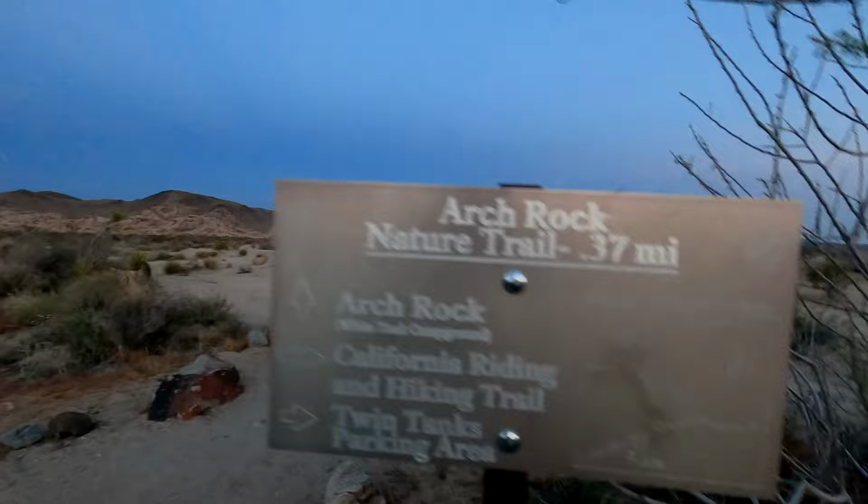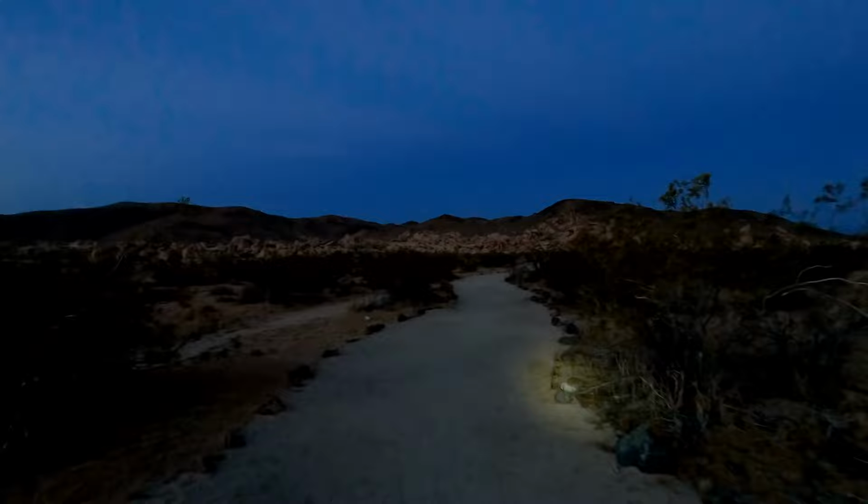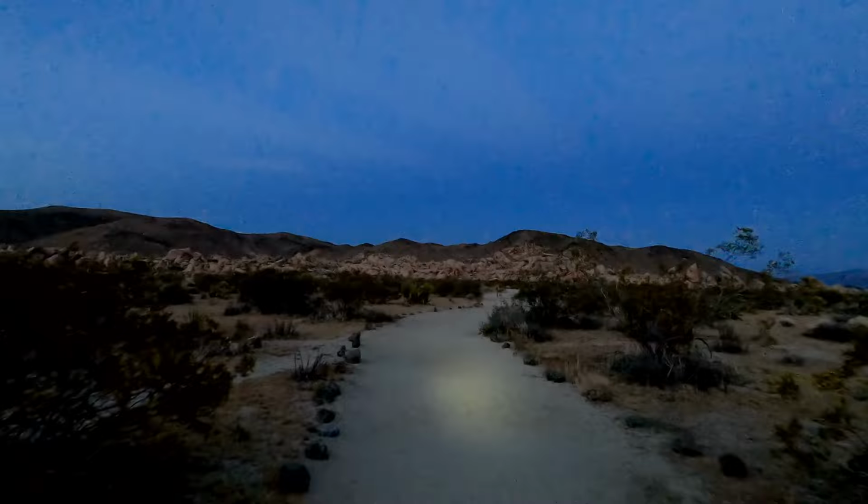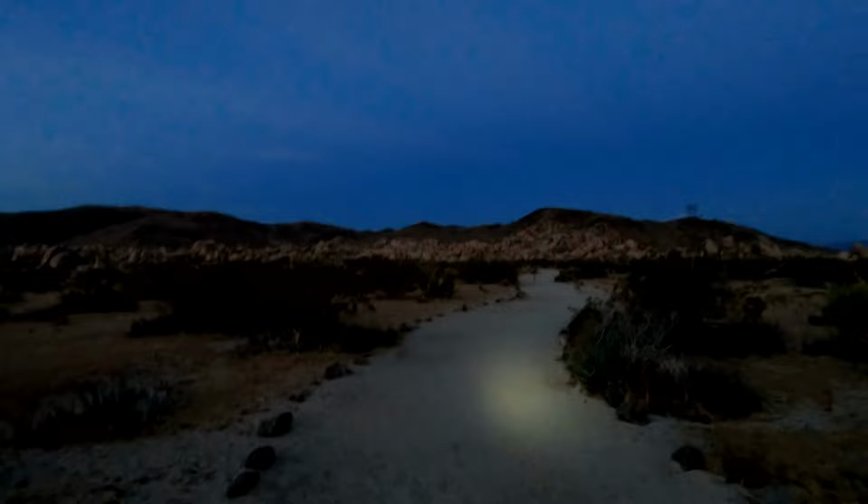Okay, so Arch Rock, here we go. They say that it's not crowded, so we might be able to do some light painting. Who knows? Why not? I'm walking right now. It's about to get dark. The trail is pretty nice. They say it gets tricky when you get to the rocks and you have to wander around the rocks a little bit, and then you'll find it.